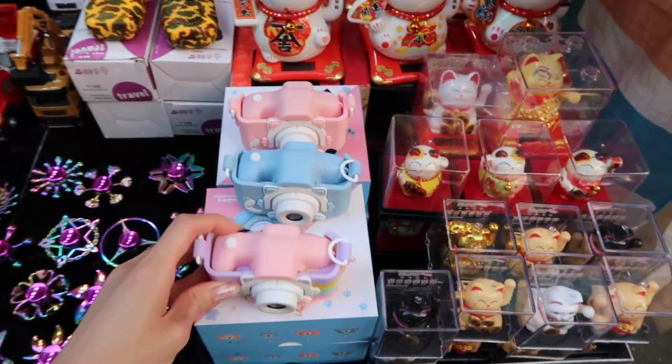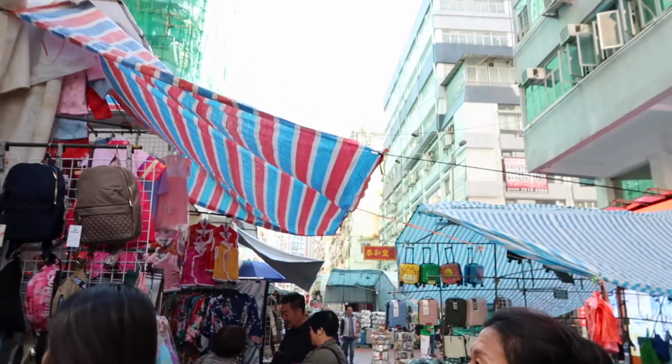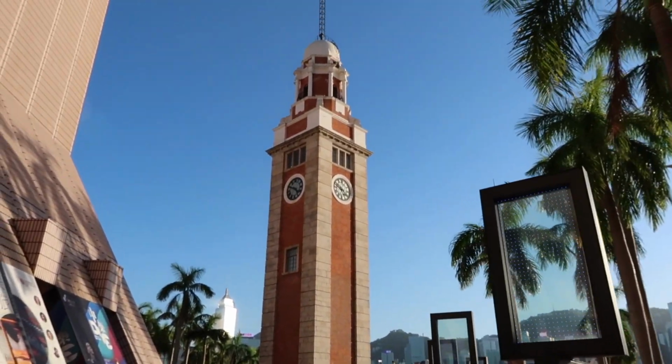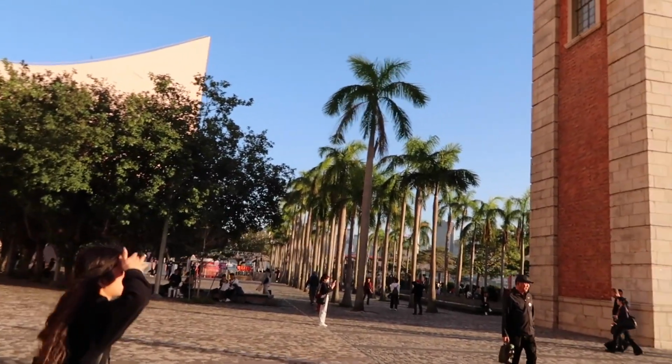Oh, what's this? The children's camera. All right, some Saint Laurent. This is Ladies Market. We are at the other end of the pier. There's the clock tower. It's the same pier, but I wanted to go to this section. Ooh, it's pretty. Literally have a triangle right here.